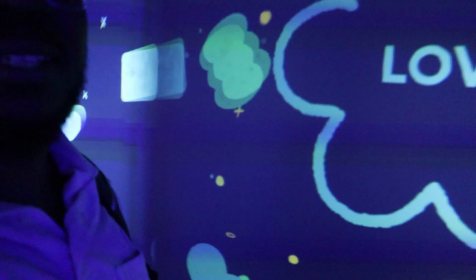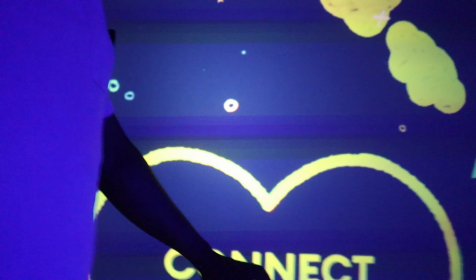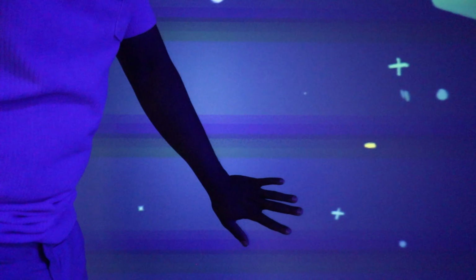In this exhibit, we get to create songs using the words on the screen. Tap a word on the screen, and it'll start to make a song out of it, and it'll make lyrics around the words that you choose.